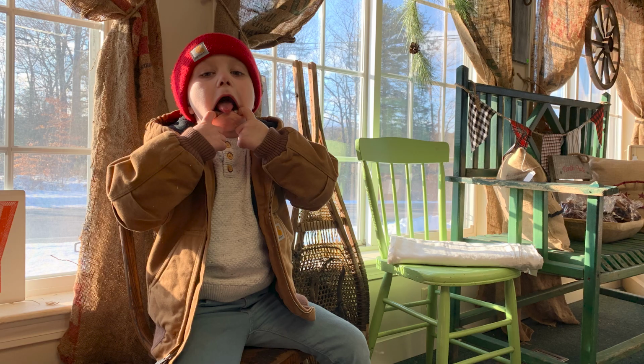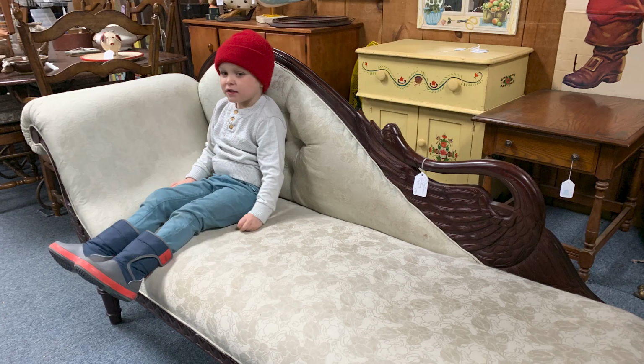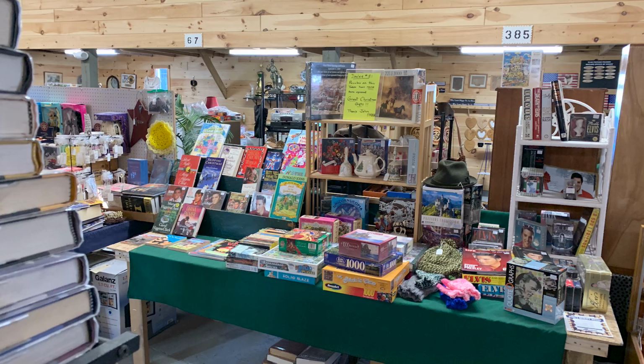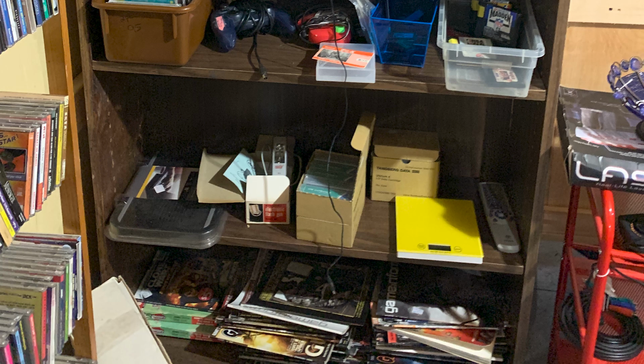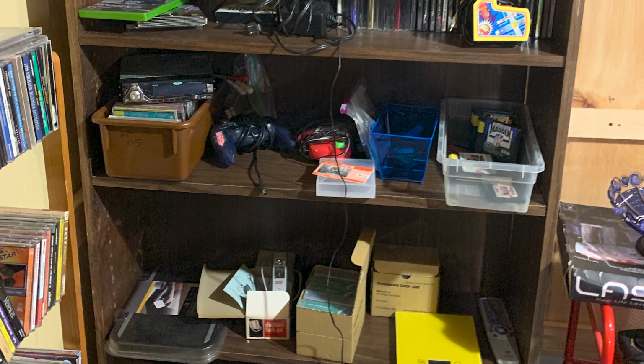But I went to four other flea markets, and they were huge, like massive barns with long, long tables of junk. But that's all it was. It was either a mix of antiques or crafts or books. So many books, so many tools, baseball cards.